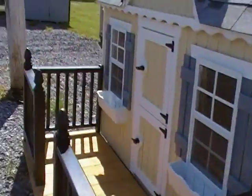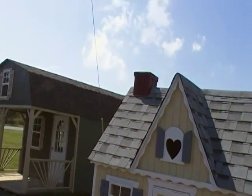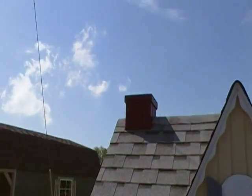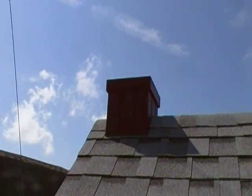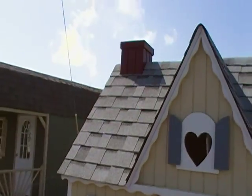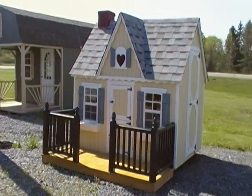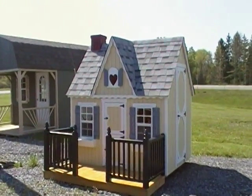One thing I did miss pointing out, so I'll do that in one last shot here. Right there, the old chimney. It's a nice little decorative touch. It doesn't really add a lot to the cost, but man, it just really sets it off. Gives it a real nice look. All right, well, there we are with the Victorian Playhouse.